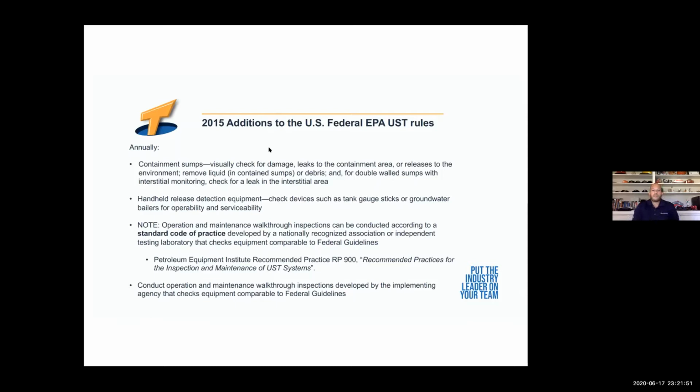So we're given 2 choices. One is we can go with whatever the local implementing agency has required. So a lot of states have their own regulations that conform to the federal specs. Conversely, we can go with a national standard of practice, which is, in our case, PEI's RP900. It's the recommended practices for inspection and maintenance of UST systems.